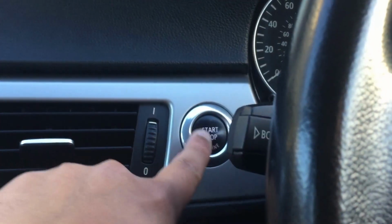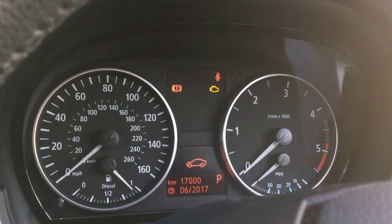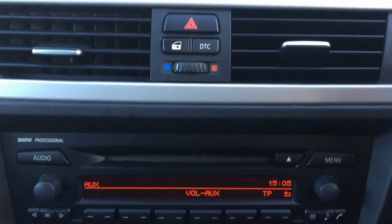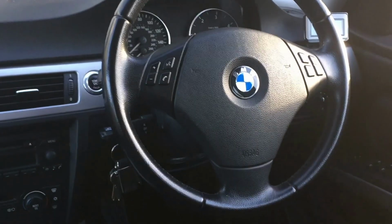Now if I press the button once more, the car actually doesn't start, but as you can see, some service information, engine light, that kind of thing, and CPAs show up, and the fans start kicking in as well. The way you actually start this car is you have to put your foot on the brake and then press the start stop button in order for the car to start. I will try and show that in a later video, but that's just been a quick look at the internals of the BMW E90.